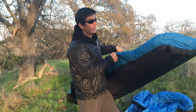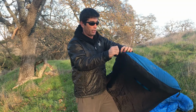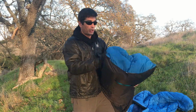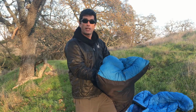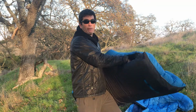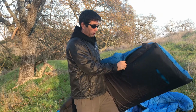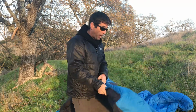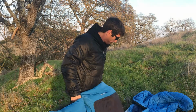Pull this up real quick. It's got extra fill in the toe box to keep your feet nice and warm. And of course it does have a reverse zip. So if you need ventilation or your feet are too hot, you can pull that down. So it's nice and roomy in the toe box, which is nice. I like that a lot.